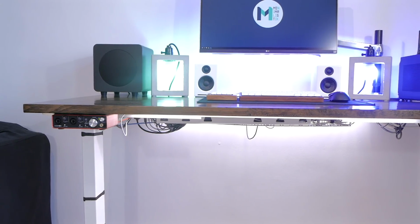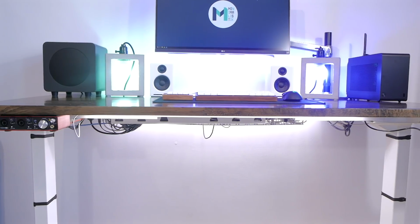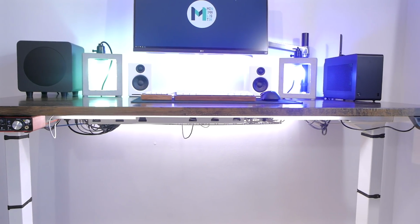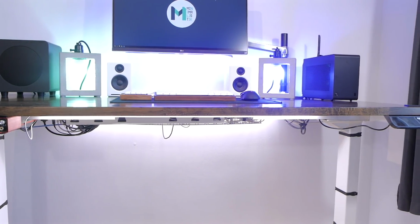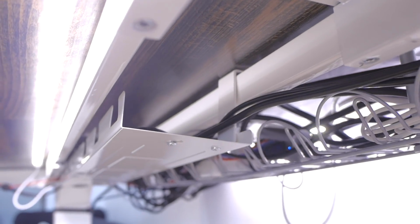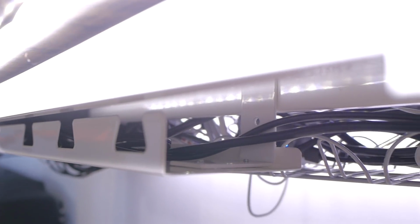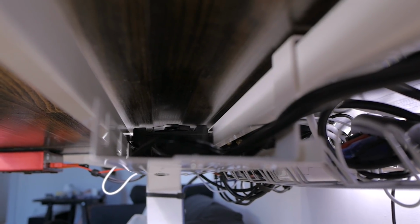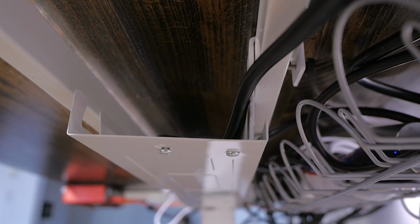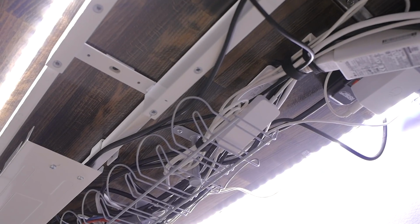Having the motors inside the legs also helps with how the desk frame looks. I think it looks super clean since there are no motors nor power supplies on site. That's also partly due to the cable management rack that's built into the frame. I like that they included that. The PSU is taking most of the space, so it probably won't be enough to hide all your cables, but it will at least hide the ones that are added by the standing desk itself.